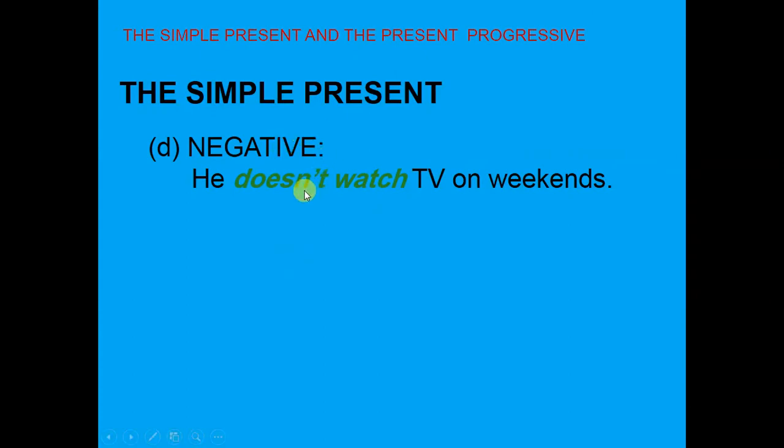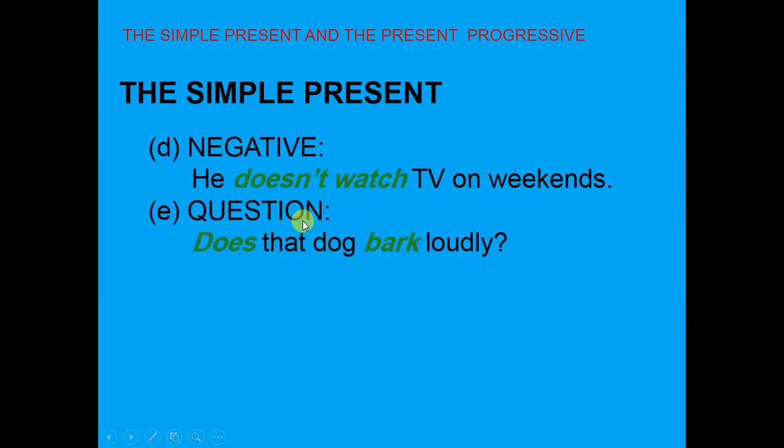When we make a negative in the present simple, we said before we put don't or doesn't before the main verb. He doesn't watch TV on the weekends. Question. How to make a yes or no question? We start the question with do or does plus the subject, the verb infinitive. Does the dog bark loudly? Yes it does, or no it doesn't.